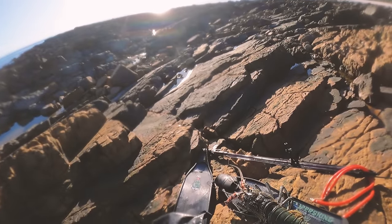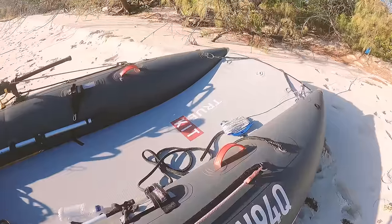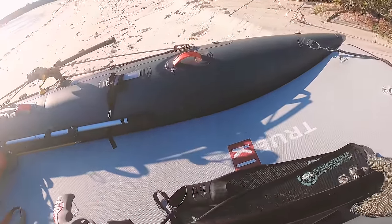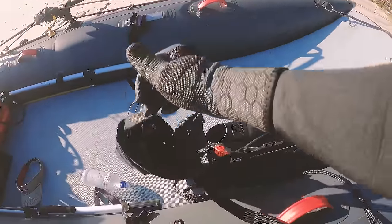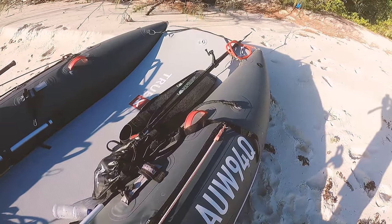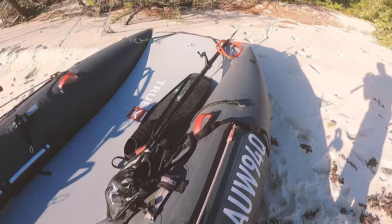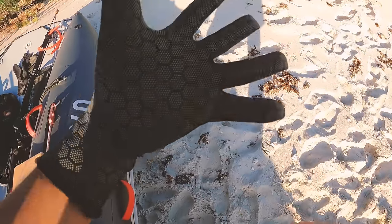All right, let's get back. We're going to need to hurry a little bit. So put him back in the bag and we'll race back to camp. We'll deal with you in a sec. We'll just quickly get some dry clothes on. All right, we're back, we're dry. Let's get this glove on so we can handle this guy a little bit easier.